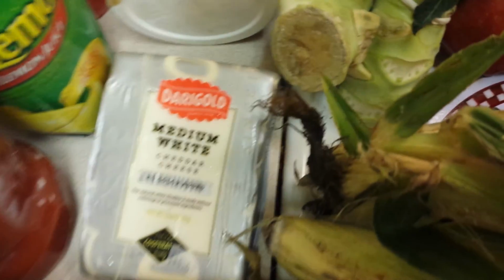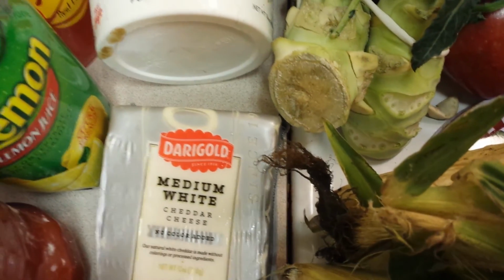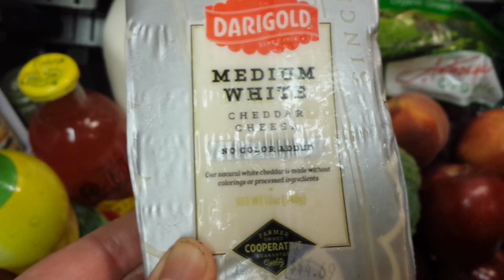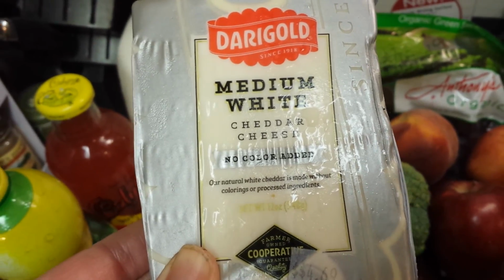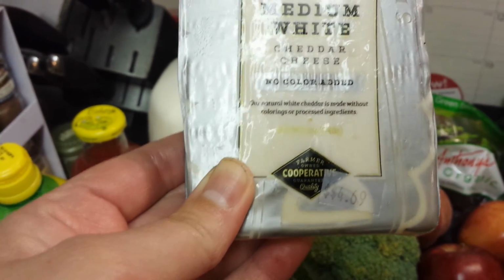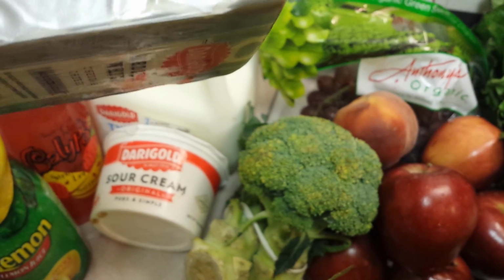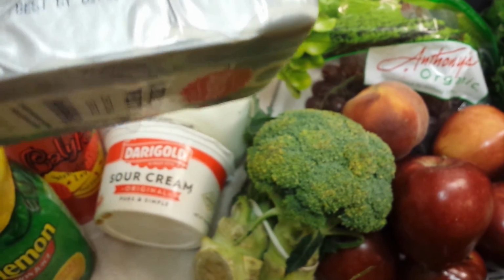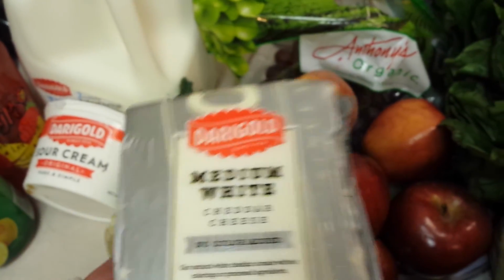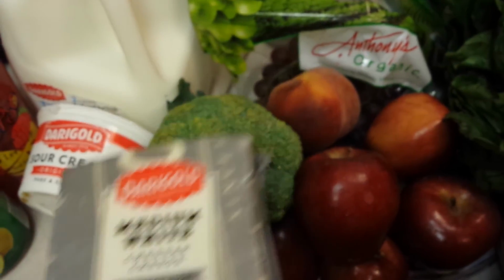I also got a medium white cheddar cheese. I think it's 8 ounces. Whoa, that's not focusing very well, is it? It's kind of hard to see. 12 ounces, actually, so not quite a pound. And the date on here is Best by 9/6, so it's a couple days over, but it is vacuum sealed cheese. I will put this in front of the other cheese that I have in the fridge, and I will use it first, and it will be just fine.